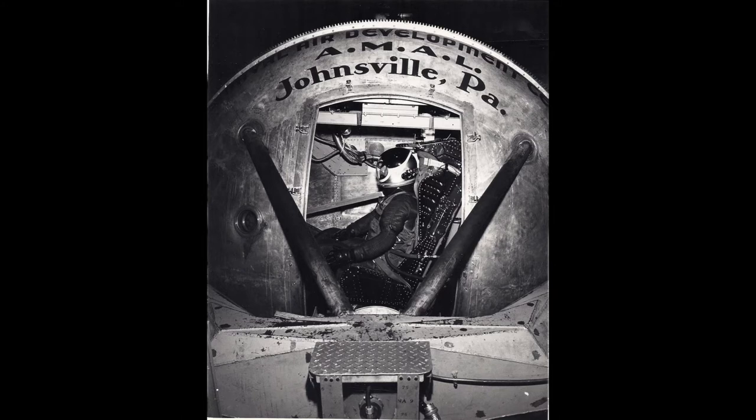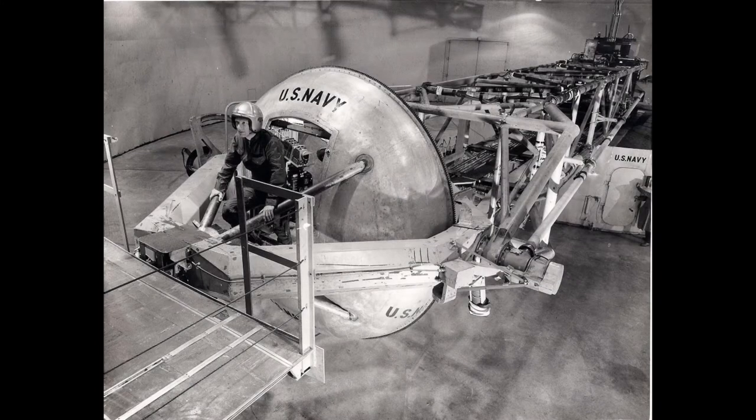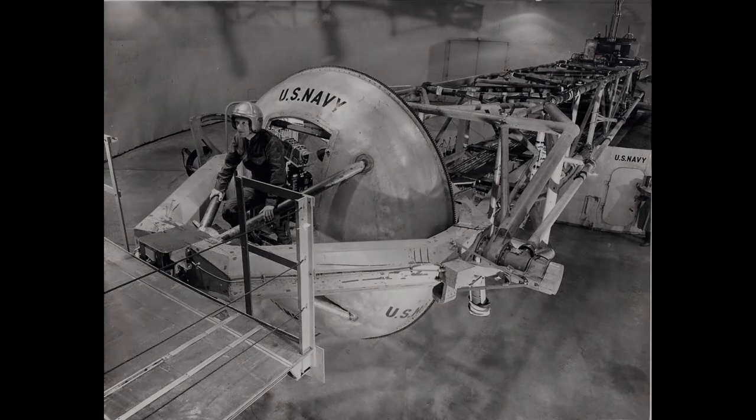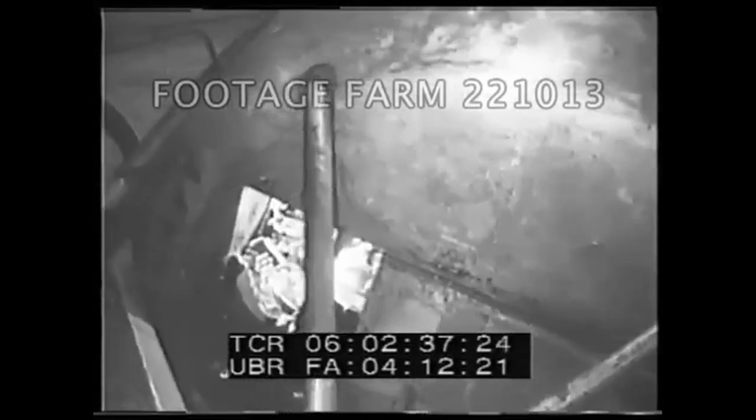Upon its commissioning in 1950, the Johnsville Centrifuge was the largest and most powerful machine of its kind. With the capability to generate crushing 40 Gs, it's no surprise that it was recommended by John Glenn as the place to prepare astronauts for the gravitational forces they would experience during their historic missions.